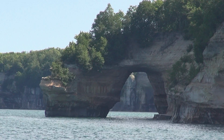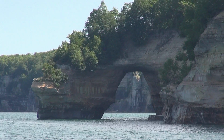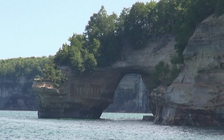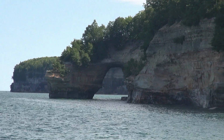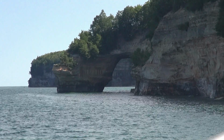And if you follow the shoreline down, you'll notice an archway. Well, that's our Lover's Leap. I wouldn't recommend jumping off Lover's Leap, though. No matter how much you think you're in love, the water beneath is only 4 feet deep.